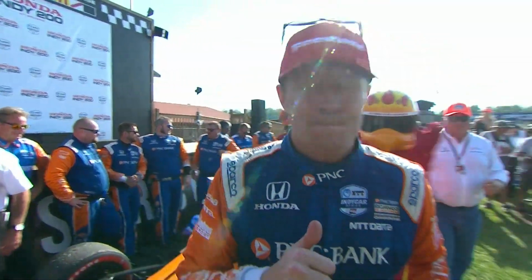That was a tough race, really tough race to hang on. Those tires were shot with about 15 to go. I thought we were going to have to pit again. A great effort for sure. Well-deserved victory. Scott Dixon wins at Mid-Ohio.